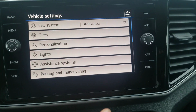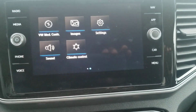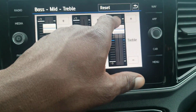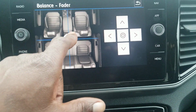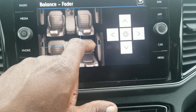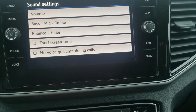Now with this car, you do also have a sound function here with an EQ. So you can actually adjust bass, mid, and treble, and then you can also move speaker sounds around. So if you have someone sleeping in the car, you can actually adjust where the speakers play at. Pretty nice that you can do all that.